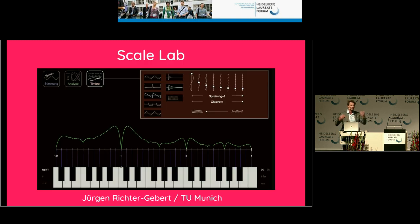The nice part of that exhibit is this interplay between the human side, the conducting, and the AI side. I will jump to the next exhibit.